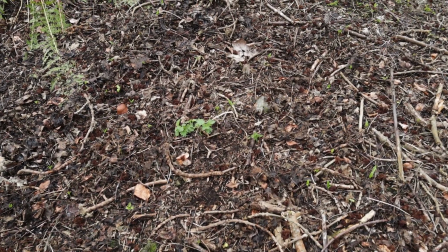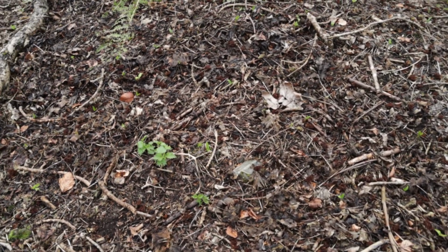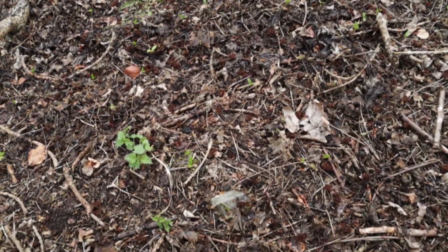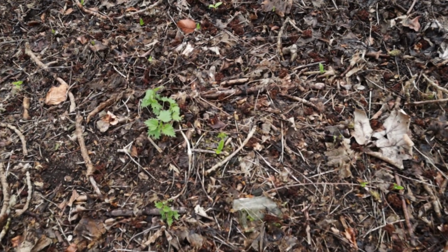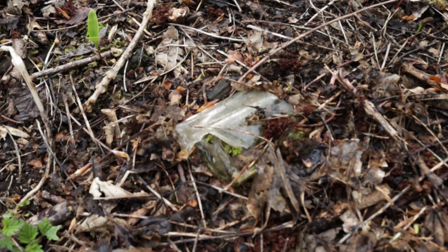So one of the first things that I've noticed about this area is there's an awful lot of glass on the surface. So I guess if you do come along to a place that's similar to this, wear thick-soled shoes. Keep your feet safe.